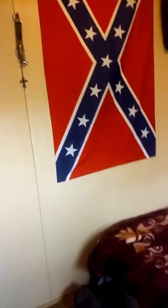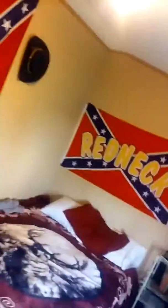Well, we call it a Rebel flag, but people are always wanting to correct us, saying it's Confederate. Either way, it's still a flag with stars. Don't correct us. Let us go by the name that we want to call it. Got my redneck one over there. My dad was like, why do you need two of them? Because that one says redneck, and I wanted a solid Confederate flag. But I think it looks pretty badass, y'all.